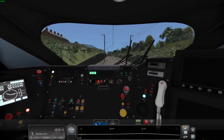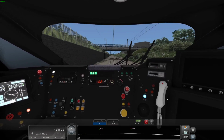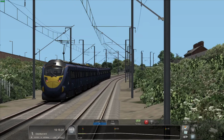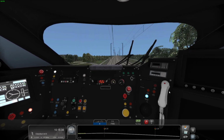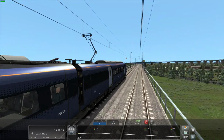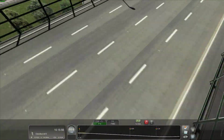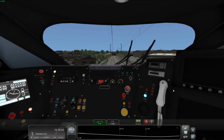Yeah, that's where I'm gonna speed up, and we should get our speed back then, which would be pretty cool. Zoom, zoom, zoom. And off we go. What, already? Oh my god. That's the M25. There's the M25. If you didn't know, this route includes the M25.